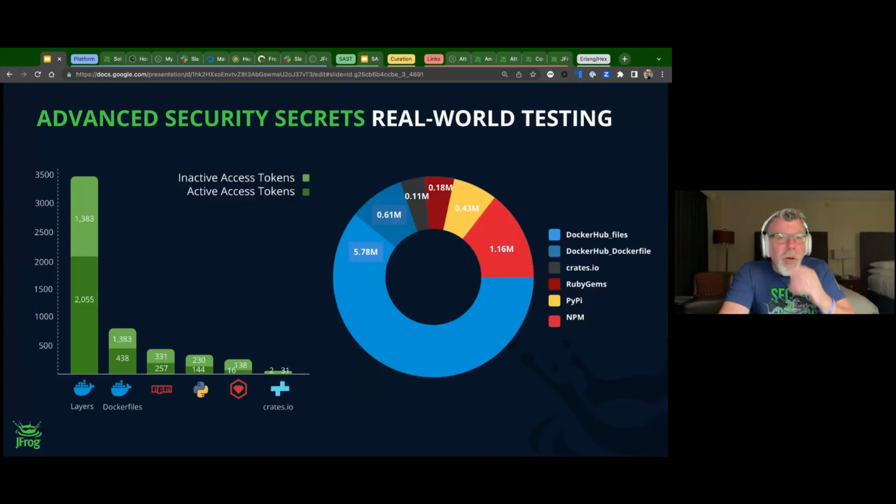On top of that, we decided to run this through, and we talked about secrets, right? Now, secrets are funny. These are things we use all the time: access tokens, API keys, and things like that. We ran millions of containers from Docker Hub through our system.